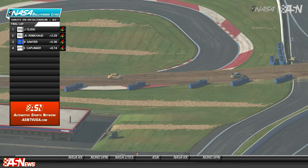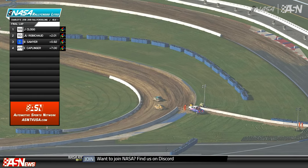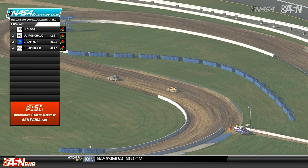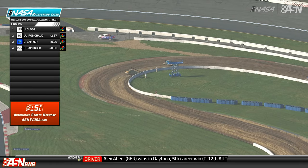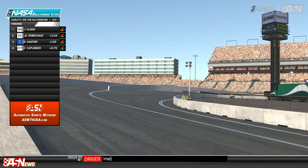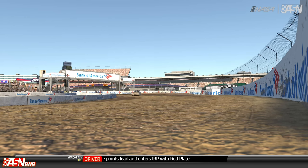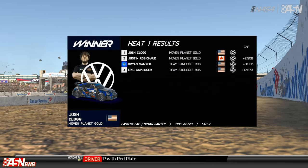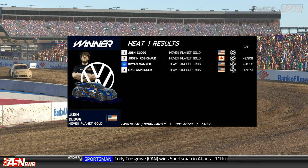So the Canadian from New Brunswick sits in second ahead of the American from Wisconsin, Bryan Sawyer, points leader. It's been a long time since a points leader has not made a feature in NASA Rallycross, and it's going to happen again as Josh Clog, off the final corner, wins heat number one, transferring. His Robichaud to the semifinal goes Sawyer. Thankfully for him, he does have that grid spot. Kaplinger fourth.